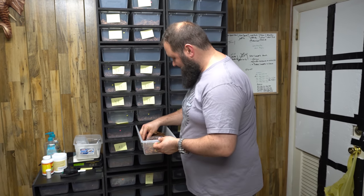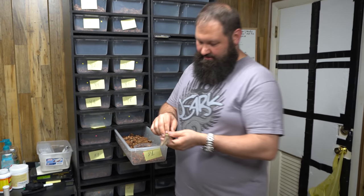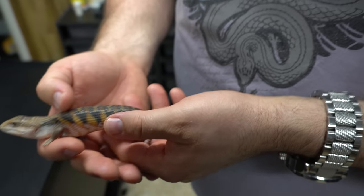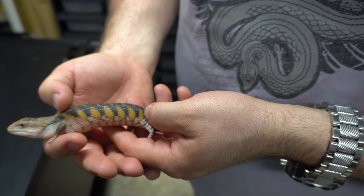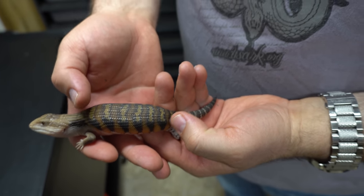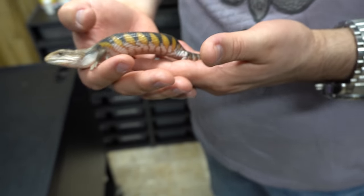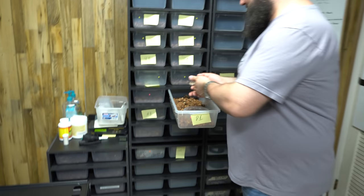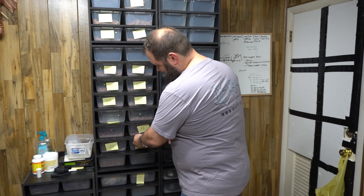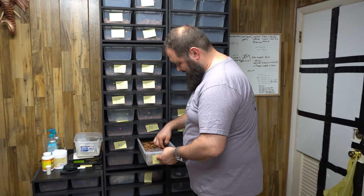P1. Also for sale. Woo! This is a very beautiful classic. You can tell how just yellow the sides are, how dark the bands, and then chocolatey up on top. Everything's all connected nice. This is a beautiful animal. These things are so cool. Northerns are great. They're hardy. They do well in captivity. And we just love them here at Army Reptiles.